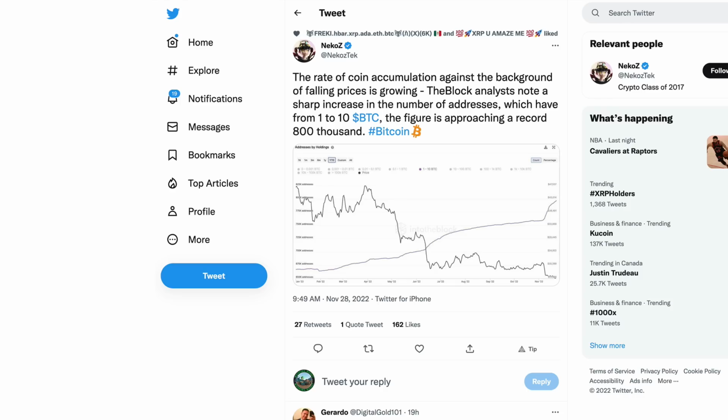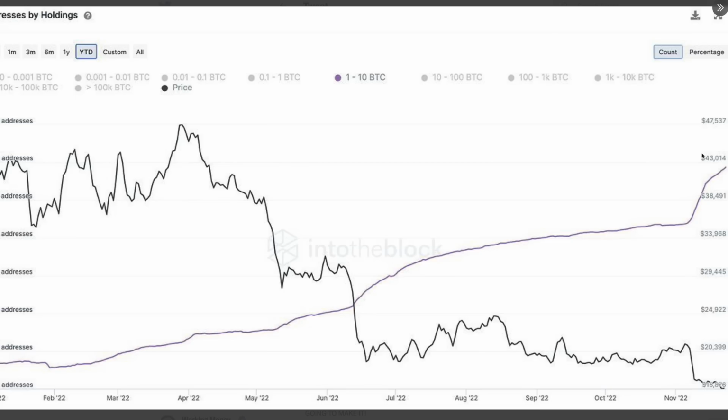Nikaz Tech here on Twitter posting this: the rate of coin accumulation against the backdrop of falling prices is growing. The Block analyst notes a sharp increase in the number of addresses which have from 1 to 10 BTC. The figure is approaching a record 800,000. So guys, the rate of coin accumulation against the background of Bitcoin price falling is growing, which means likely not just retail who is accumulating Bitcoin, but also institutions.